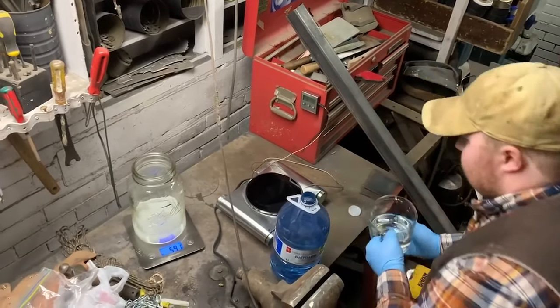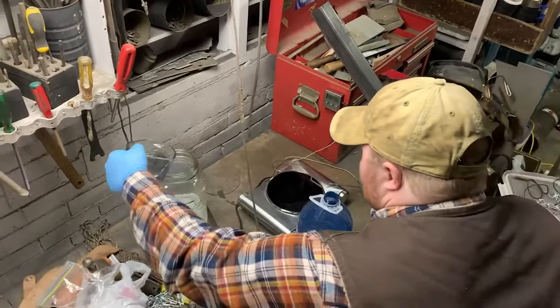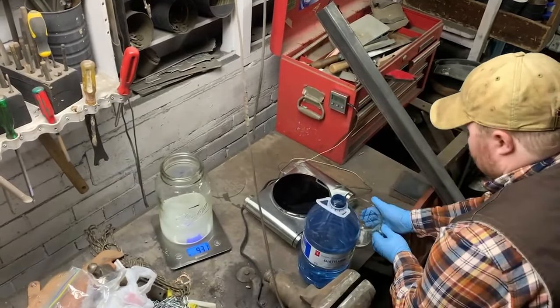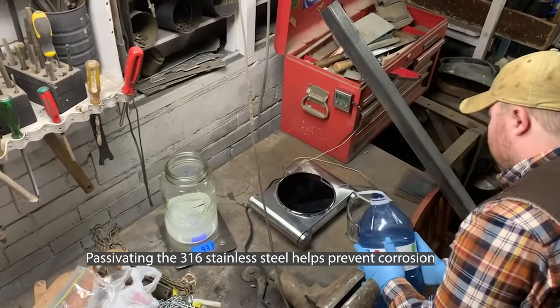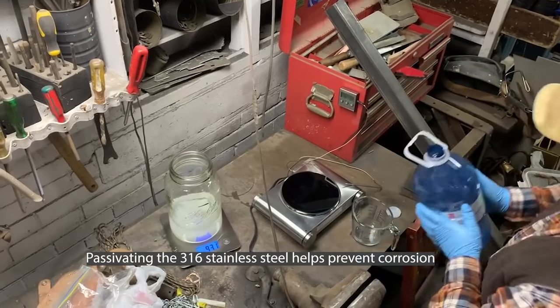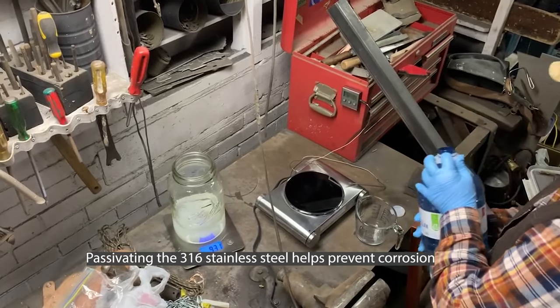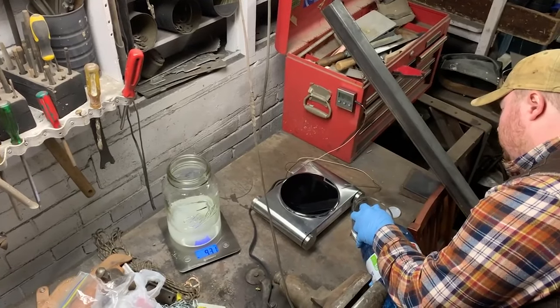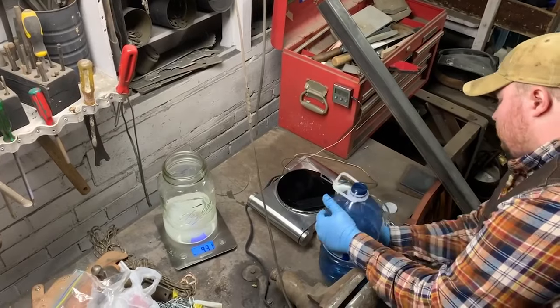Colton is making the mixture right now with citric acid to passivate the stainless. We will be heating the water up to about 70 degrees Celsius for optimum chemical reaction.